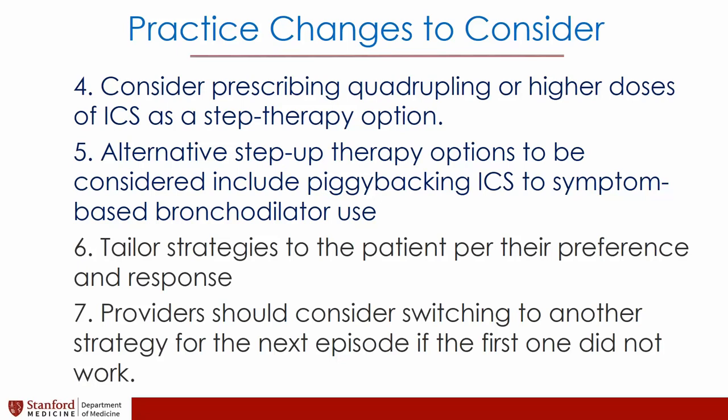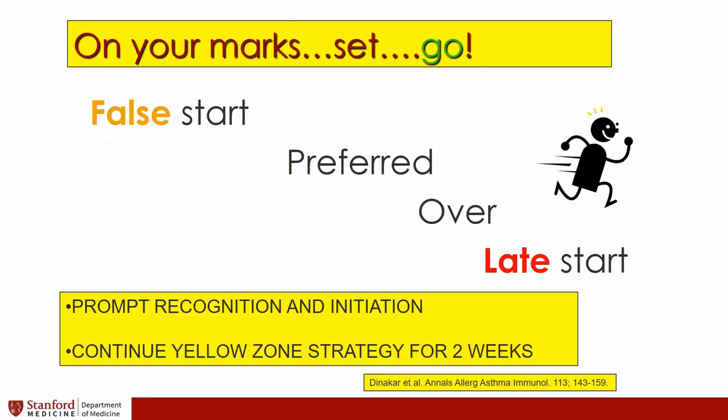And always tailor strategies to the patient per their preference and response. Nothing's going to work if they don't take it. So you have to figure out how to make it work for them. And the understanding should be that there is not one strategy that works for every patient and not one strategy that works for that patient consistently. So you may need to have separate strategies. And if it didn't work, then consider switching. It's not set in stone that only one therapy or strategy works.